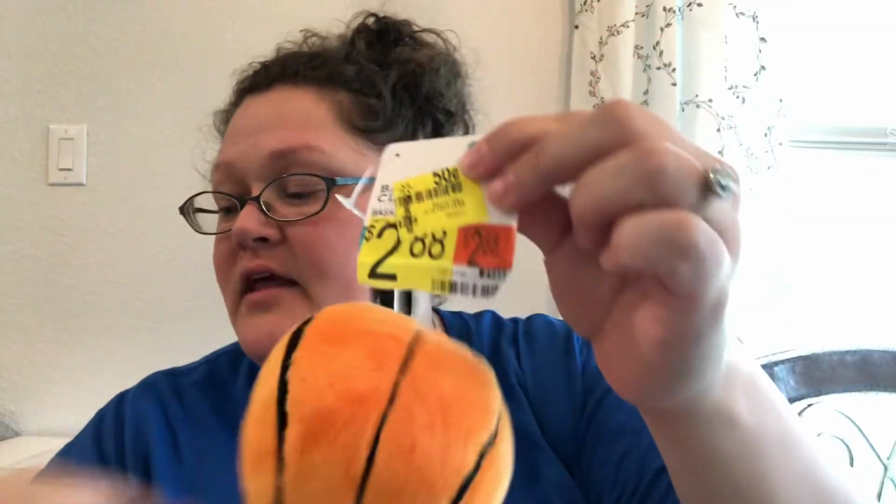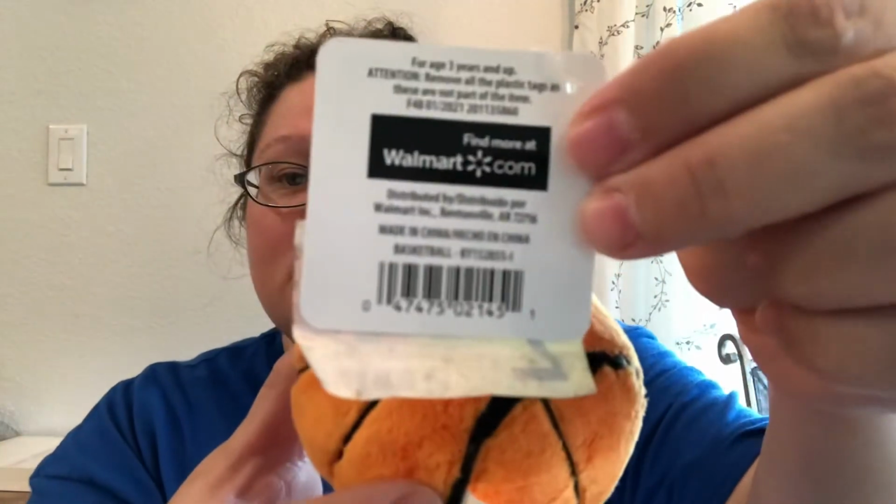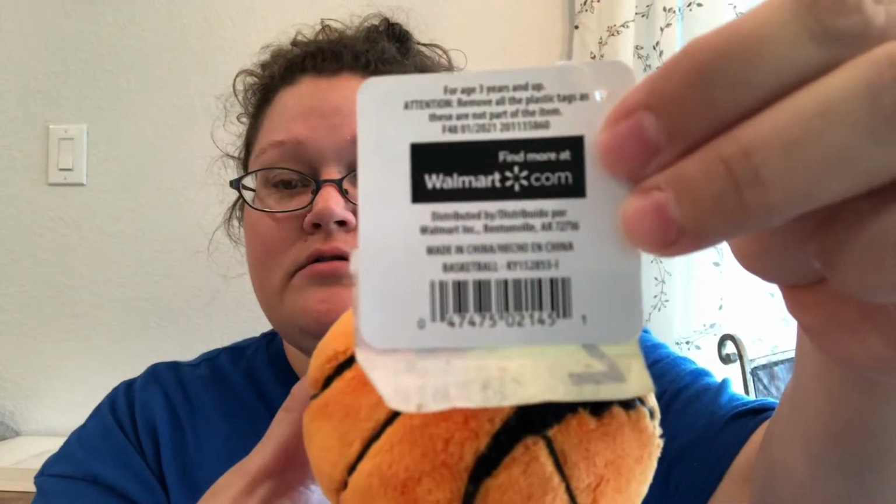But these, oh, there's the original price. Yeah, $2.88, and that's the same for the shark and the fox. But they ended up being 50 cents as well. So I did get 2 basketballs. There's the barcode. And 2 soccer balls, which was all the soccer balls they had.